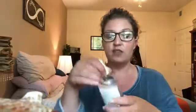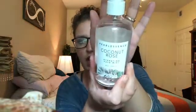And then this was a recent purchase again at Marshall's, and I was there again last night, and they had a ton of this. And this is the Pearlescence Coconut Rose Hydrating Face Mist, and you get 8 ounces of product in here, which is phenomenal. It does come in a nice glass bottle, which I think is kind of bougie and nice. And I'm pretty sure I paid either $6.99 or $7.99 for this, which is a great deal considering how much you get out of this.